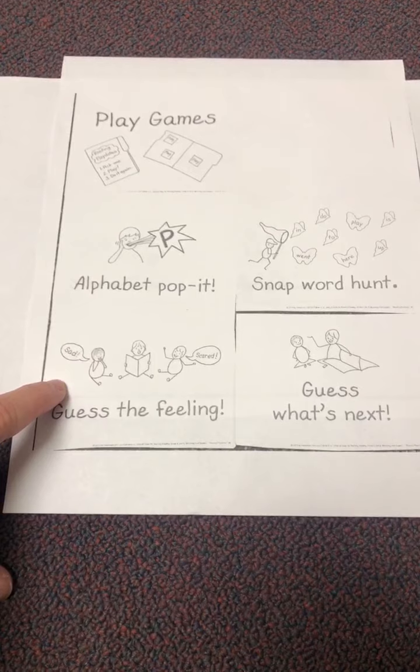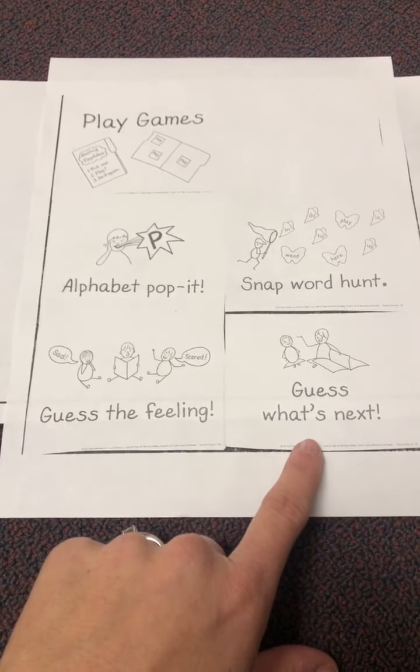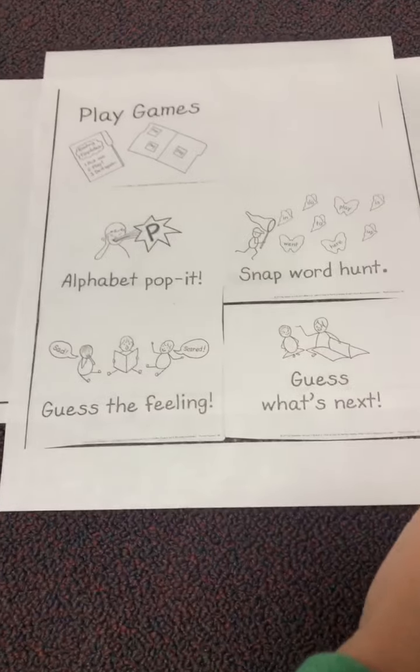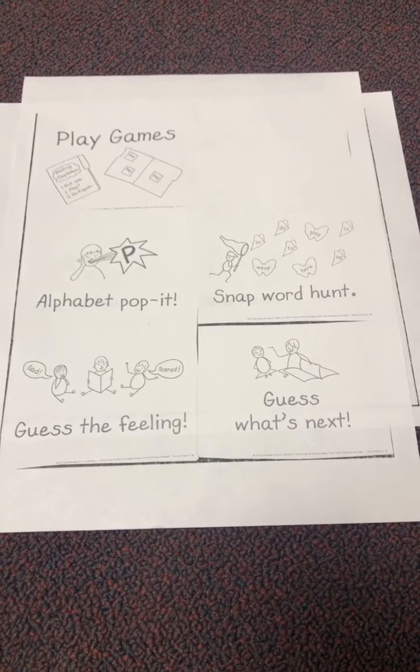How is that animal feeling? How is that person feeling in the book? Or you could play guess what's next. You can predict. What do you think is going to happen next? And then our snap word hunt, which is pretty easy. You just go through and see who can find snap words.